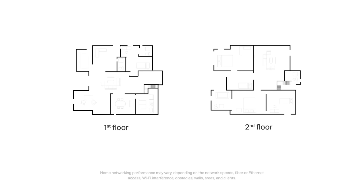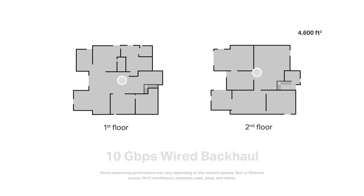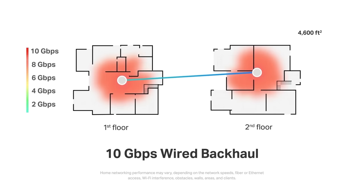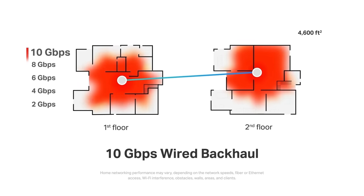Speaking of whole-home multi-gigabit, we conducted a series of tests with the two-pack Deco BE95. This five-bedroom villa is two stories at around 4.6 thousand square feet, with the interior made up of drywalls. This two-pack Deco BE95 was tested with 10 gigabits per second wired backhaul and 4x4 multi-link operation compatible clients. From the speed heat map, we can see every room where a Deco is located is around speeds of 9 to 10 gigabits per second and gradually decreases with distance.